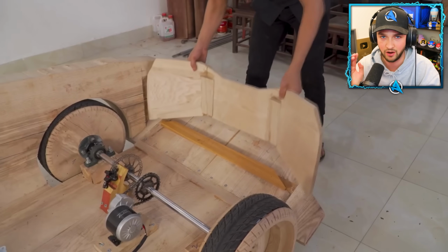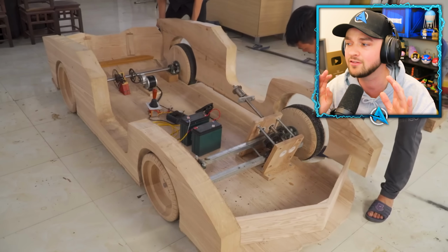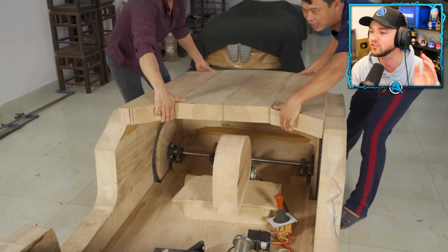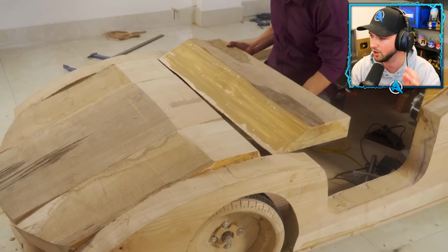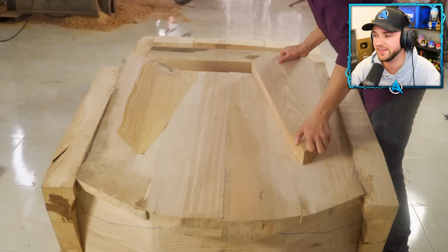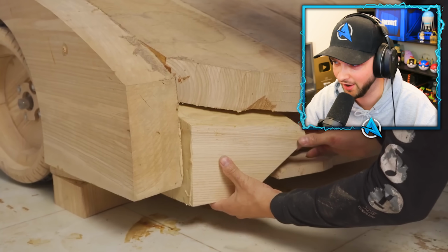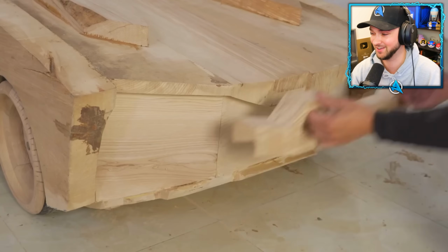Now, for it to be a supercar, it needs to look slick. It needs to look fast. And it needs to look cool. All of the side panels going on. The front bumper. I'd say the cover for the engine, but I don't think it's got an engine. It's just got a motor. I wonder how fast this thing can go.